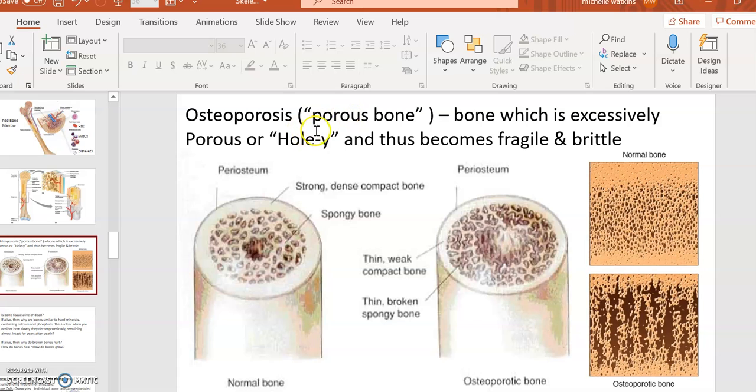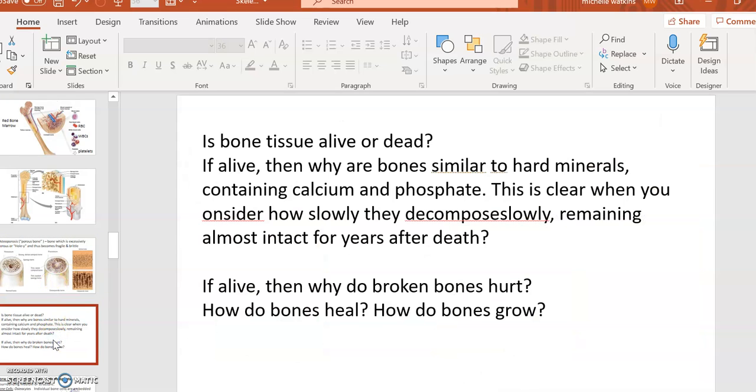Osteoporosis literally means porous bone, and it means the bones are excessively porous. They're holey, they have way too many holes, and this makes them fragile and brittle. And it becomes a really significant difference. It happens to the elderly somewhat naturally. It's debated how much calcium absorption is related to this. Lack of calcium in your diet can contribute to this, and so on.